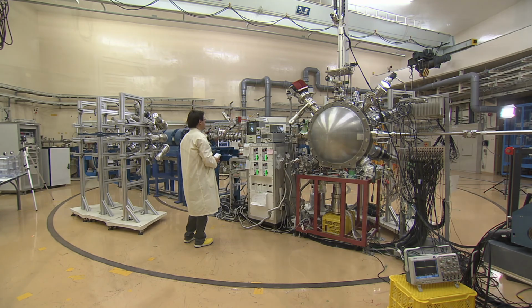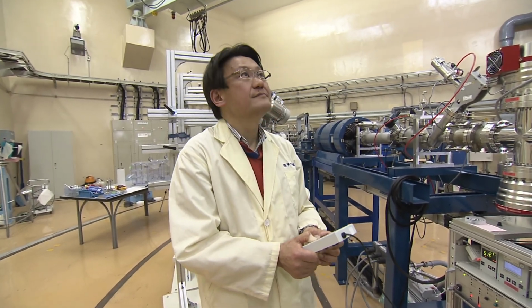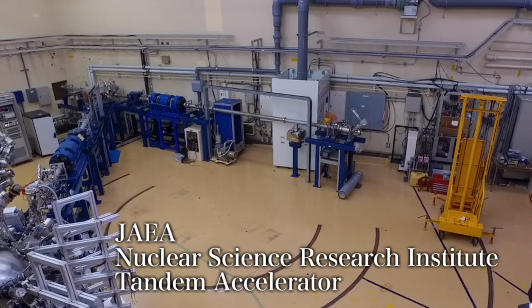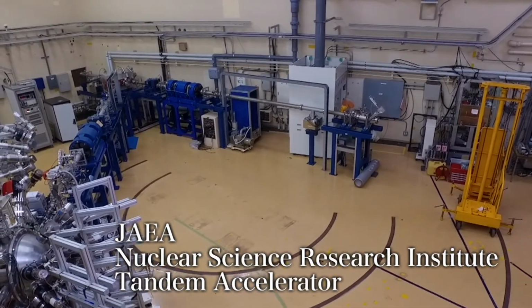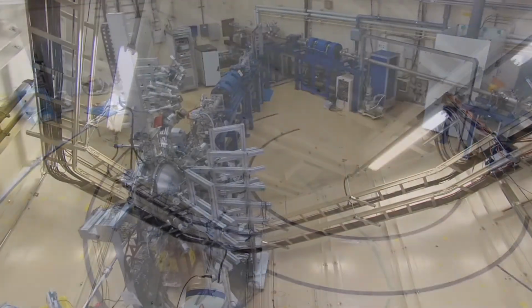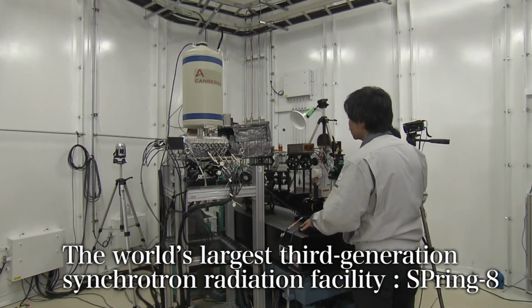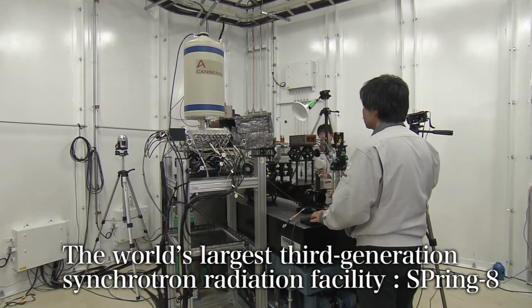JAEA is conducting this experiment using einsteinium for the first time in Japan. This experiment is being performed at 2 facilities. One is a Tandem Accelerator owned by JAEA in Ibaraki, and the other is a large synchrotron radiation facility in Hyogo called Spring 8.